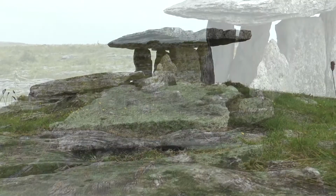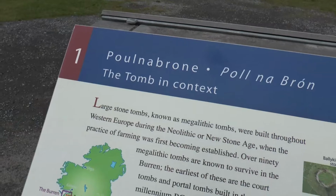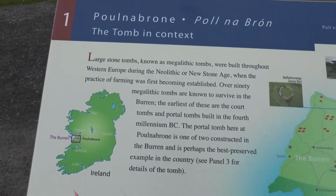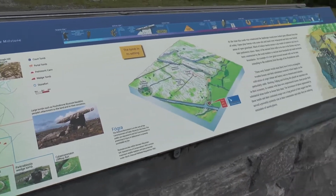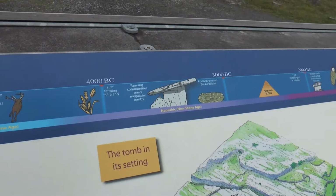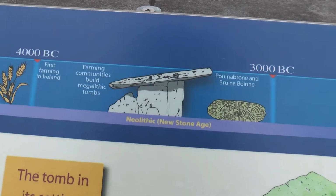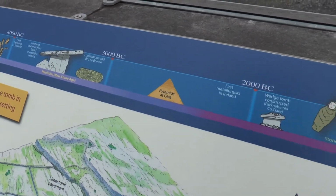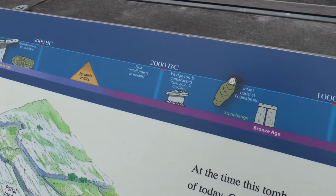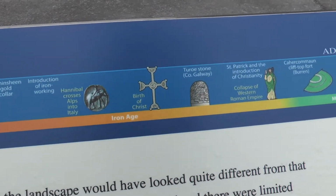If I read it correctly, the people of the Stone Age, I guess the late Stone Age or Middle Stone Age, who would have been here, who would have buried their dead here, were around 4200 BC, so 4,000 years before the birth of Christ. Farther back than Stonehenge, farther back than the pyramids, farther back than the oldest thing I can think of. Not quite as far back as the dinosaurs.